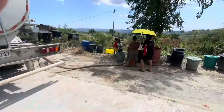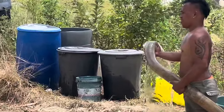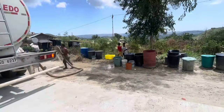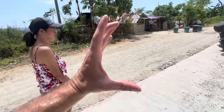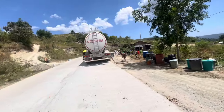Yeah, so if you guys remember when we helped Dodo install the CR, we actually got both those drums. So now they're able to fill those up with water. It's a good thing we got those, because without those, they don't really have any containers for water, just those little ones. So those really did come in handy, very useful.